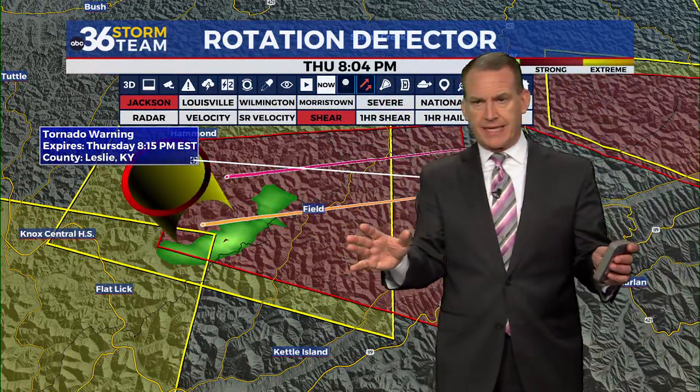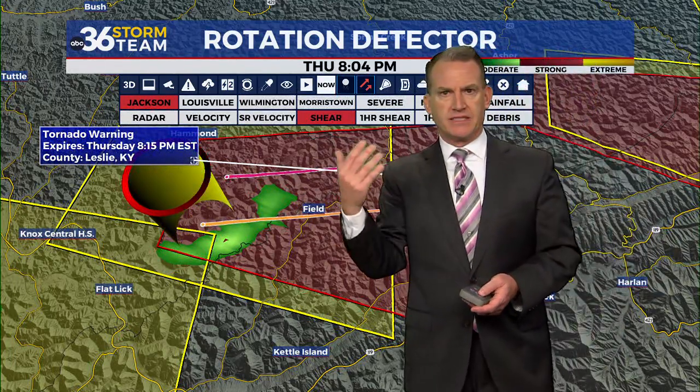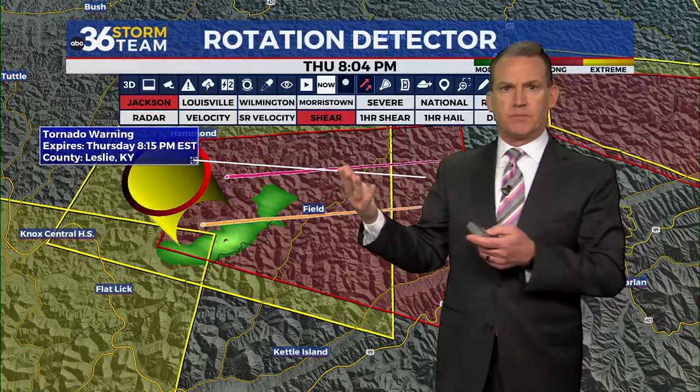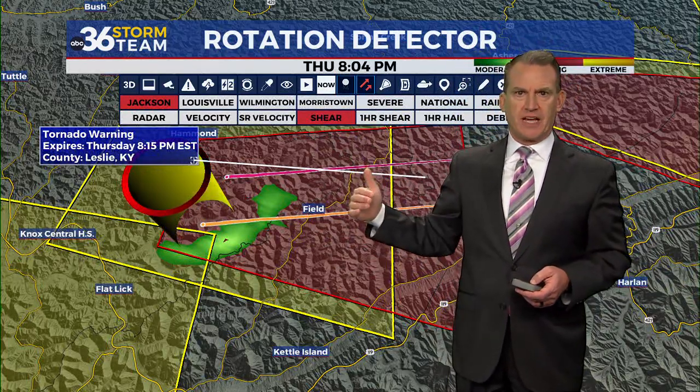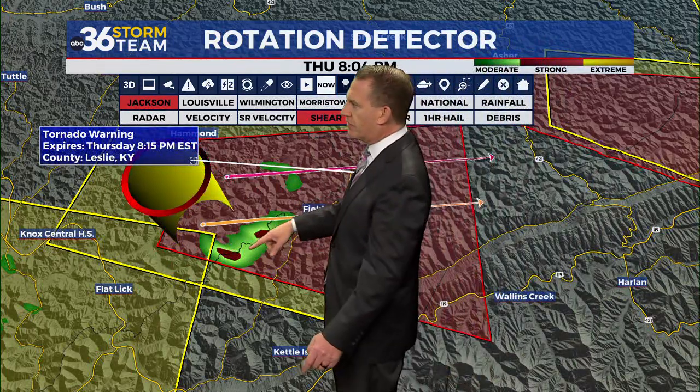If you're watching here in Lexington, all clear. The activity that moved through our area a little while ago, that was elevated. We had some hail, some heavy rain, some lightning with it, but this part of southeastern Kentucky was still in the favored area. And look at the shear now.